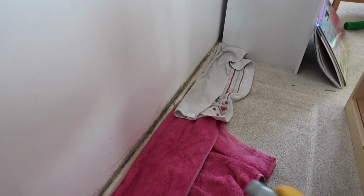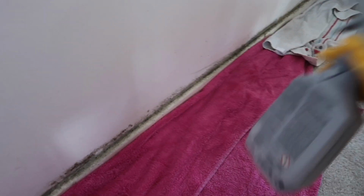Let's get that stuff on it. Right, guys, I think it goes behind that unit a bit as well, but I don't think it's as bad as here. But I'll do that tomorrow. I'm going to have to pull it out, because that's full of books and stuff, so I'm going to have to do that tomorrow. I haven't got time to do that now.